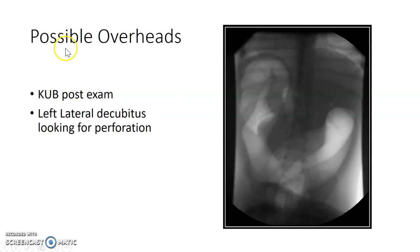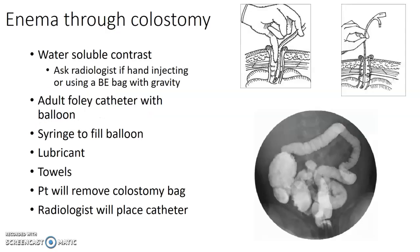An overhead we don't do most often, but you could be asked for a KUB and potentially a left lateral decubitus looking for perforation. With the left lateral, we're going to see that free air, that pneumoperitoneum. We want to look on the right side, because air rises, and I want to put the right side up with the liver and not the left with the stomach. Another exam we might do is an enema through a colostomy.